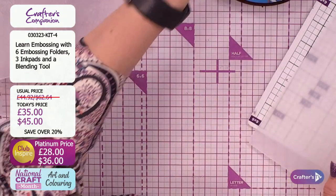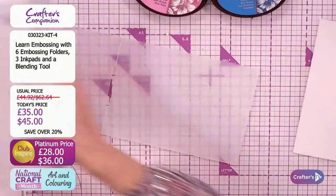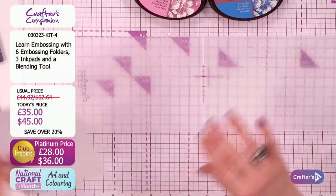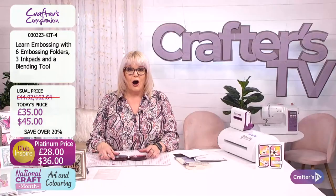Now, I'll just move that to one side because I'm going to do that little bit of a letterpress technique. And I've still got a stamp demo to get in. Mm-hmm. So we're going to get cracking, Craig. We're going to get cracking. I'm actually going to use the two ink pads that are coming in.